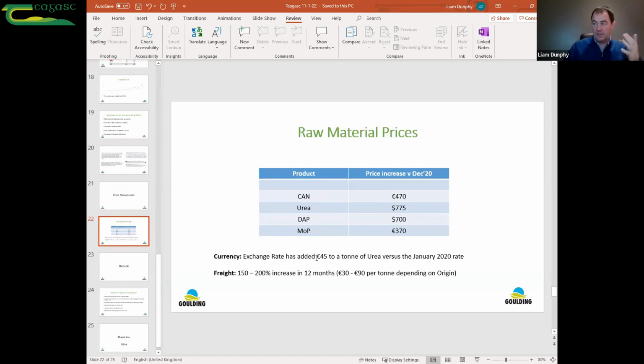Exchange rate alone, and I haven't got into it. If you're buying a product costing $1,000, exchange rate this January versus January the year before has added the equivalent of €45 a ton to the product. And obviously freight could be anywhere in the region of 30 or 40 euro.